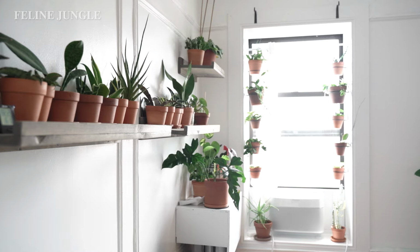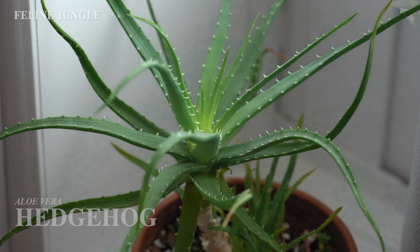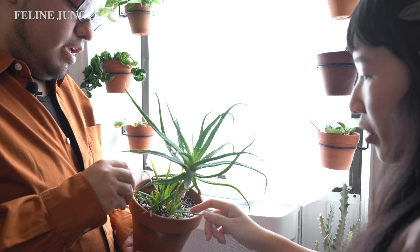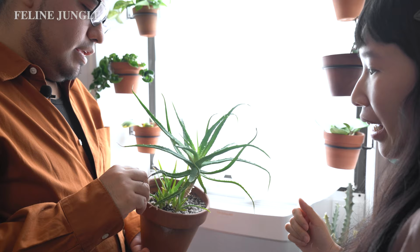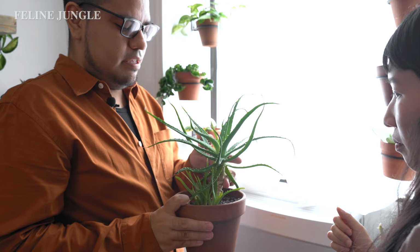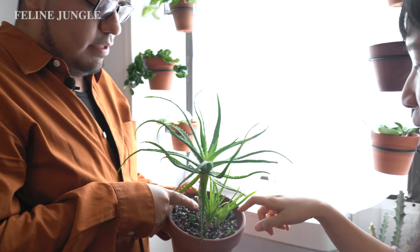This is a hedgehog aloe. I want to say 3 years ago. Yeah, I think I bought it in Chinatown. And since then, it's gotten a lot of babies. Would you say this is your oldest plant from three years ago? It's one of our oldest plants, yeah. It had a lot of soil around it and it wasn't really doing anything since it got very leggy. So I planted some donkey tails on it, just to fill up the pot, but they haven't done much.